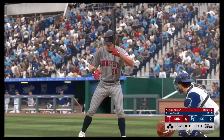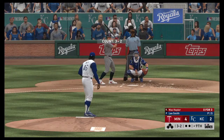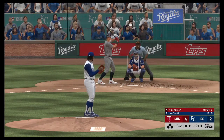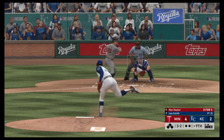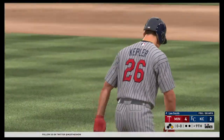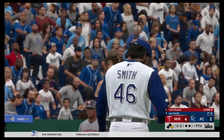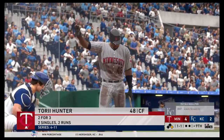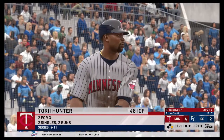Max Kepler the next to grab a bat. The 3-2 pitch. And this pitch misses here. It's ball 4, and they've got a leadoff base runner aboard to start the 9th. Now batting, the center fielder, Torii Hunter. So a runner at first now with nobody out, and that brings in the center fielder, Torii Hunter.